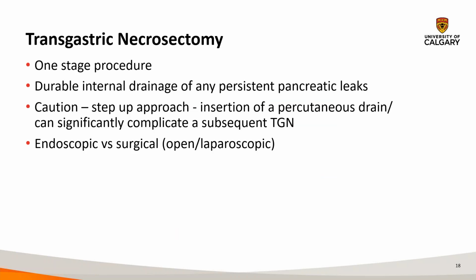Okay. So I'll move on to the transgastric necrosectomy. This is essentially a one-stage procedure with a durable internal drainage of any persistent pancreatic leaks. The one thing you have to be careful about, when you're considering a step-up approach and there is walled-off necrosis that you think will ultimately be amenable to transgastric necrosectomy, is how you ask interventional radiology to put in your drains, because if the necrosum is not contained anymore, then you won't be able to do this successfully in the future.